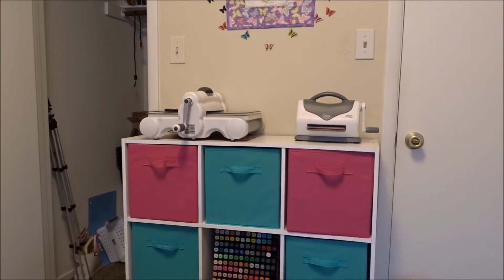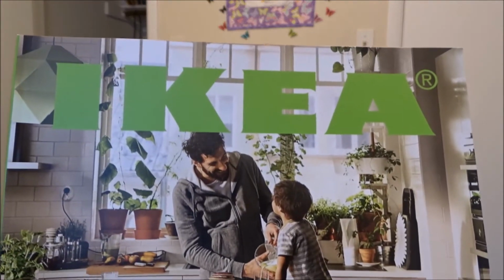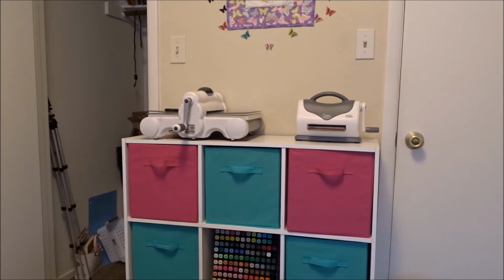Guess. Can you guess? I went to IKEA. It opened. The grand opening was today. Oh, it was horrible. I love IKEA stuff, but I think maybe I'll wait to go back once it settles down. Oh my god, it was so packed in there.